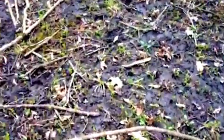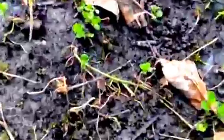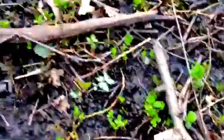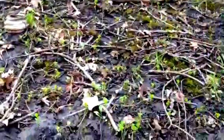There's a few remnants. This could be wild strawberry. Where is it? Here. I think that looks like wild strawberry, and nothing of much interest, and nothing that is going to carpet this floor with wildflower growth as it should be.